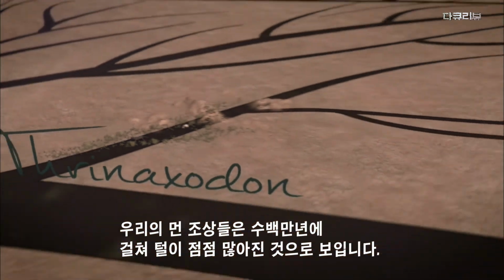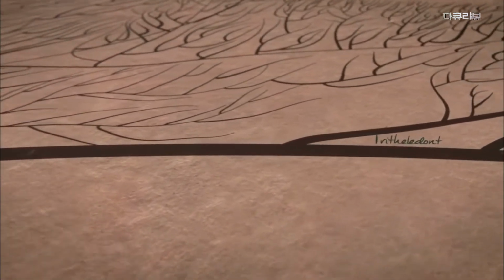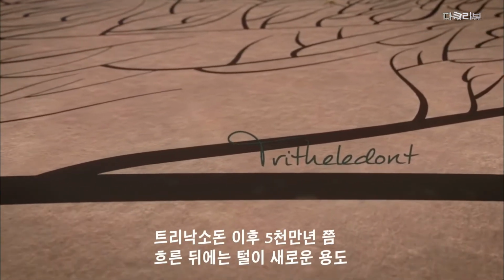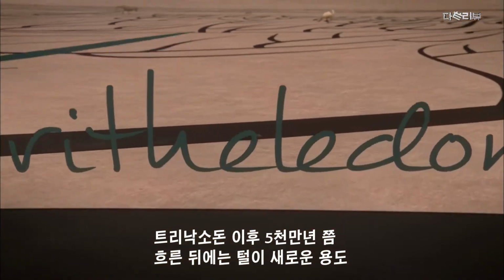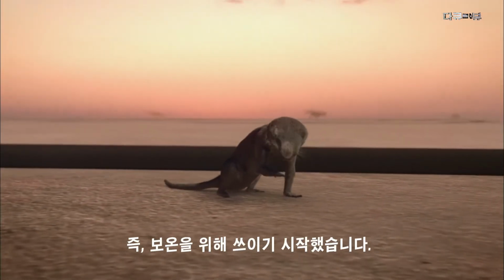It's thought that over millions of years, our distant relatives got hairier and hairier. And by 50 million years after Thrinaxodon, they had started using hair for a new purpose: to keep warm.